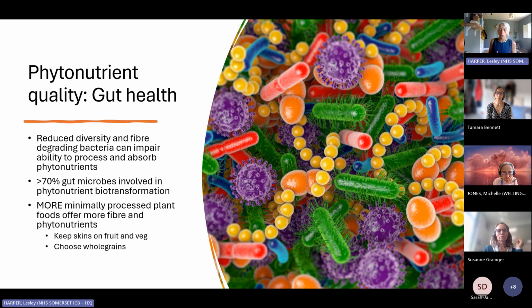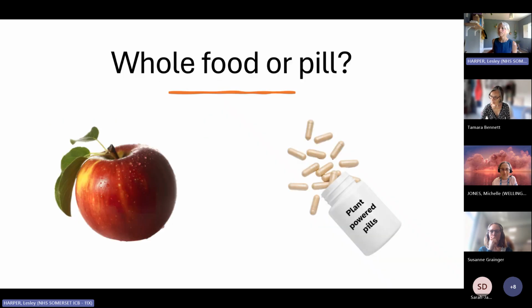But by including more minimally processed plant foods, we can benefit from a range of more fibers and more phytonutrients. And just some tips, if we keep the skins on our fruits and vegetables, the greater the benefit. And also choosing whole grains. And we talk about nudging towards those minimally processed whole grains as well for even greater benefit. But some fantastic sources of different fibers and different phytonutrients.